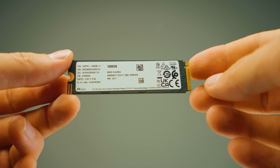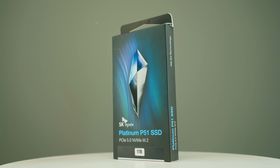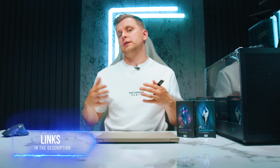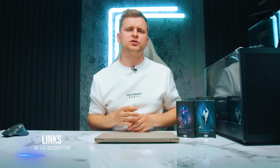For creators, I have a little bit of a downside here, which is I wish there was a 4 terabyte and 8 terabyte model so we can actually get larger capacities, which are much, much better in terms of having project drives with a lot on the market. The 1 terabyte drive, I would say, is perfect for your operating system if you don't need any larger than that. If you want to check it out, go check it out in the video description below.